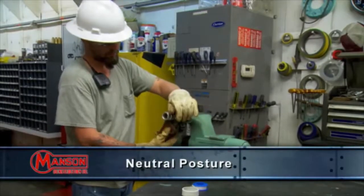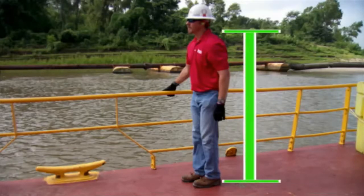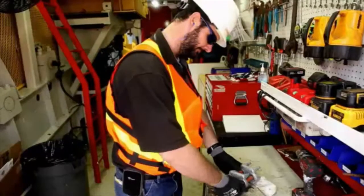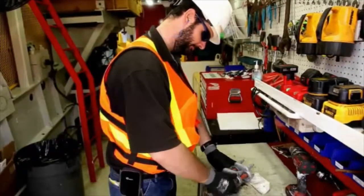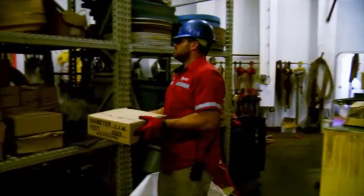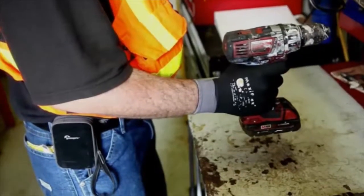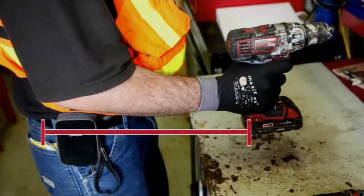Ideally, when you work, you should aim to work in a neutral posture. An ideal neutral posture, when standing, exists if a vertical line runs through your ear, shoulder, hip, knee, and ankle. An ideal neutral posture for your upper arm is when it is aligned vertically on the side of your trunk. An ideal neutral posture for your elbow is either fully extended down by your body or bent to 90 degrees. An ideal neutral posture for your forearm is when it is rotated so that your palms face inwards, as they would when you shake another person's hand.